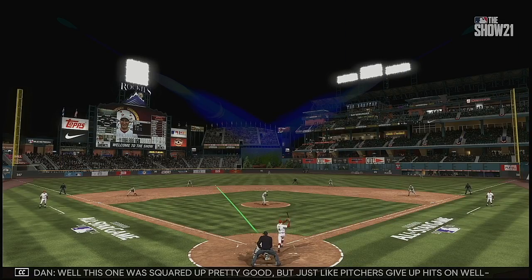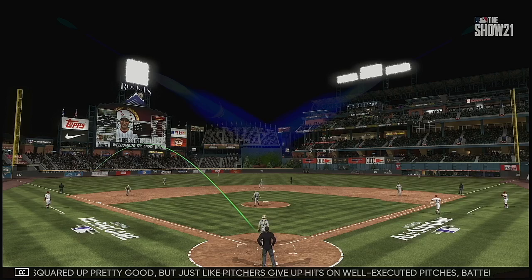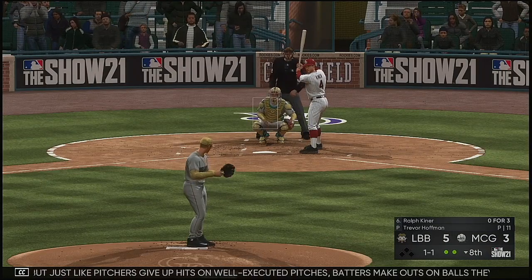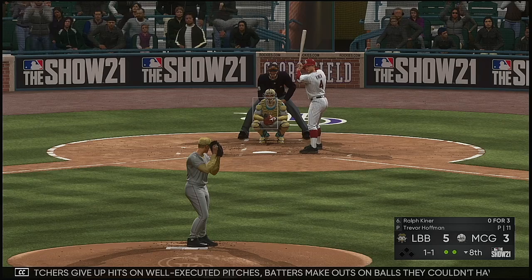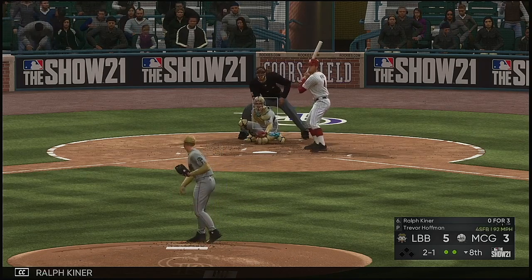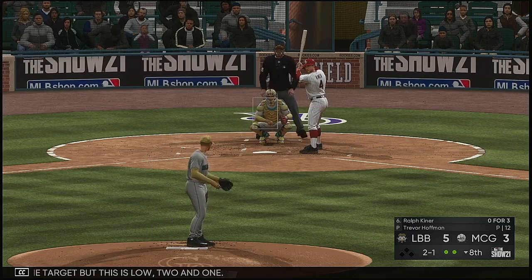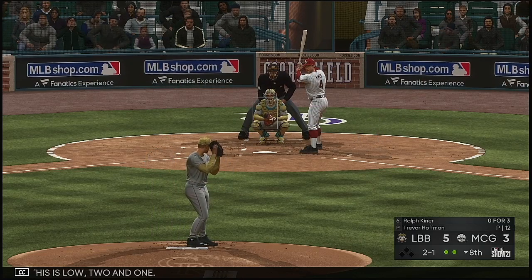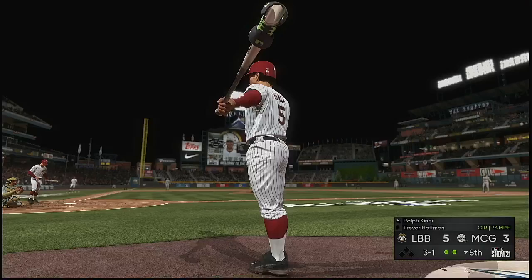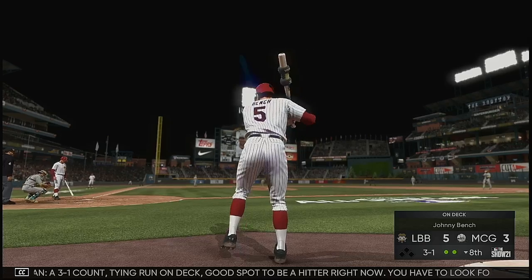Well, this one was squared up pretty good, but just like pitchers give up hits on well-executed pitches, batters make outs on balls they couldn't have hit much better. At the plate, Ralph Kiner hit the target, but this is low, 2-1. Count 2-1. Kiner in front, three balls and a strike. A 3-1 count, tying run on deck.